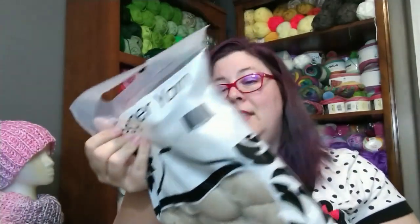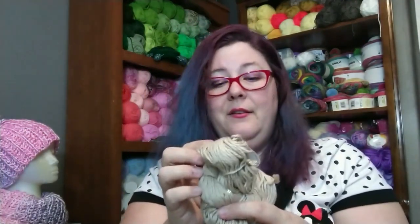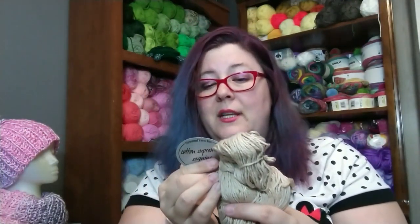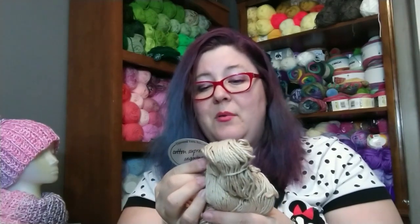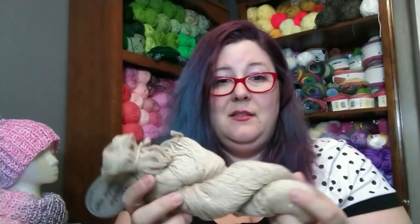So, this is the designer yarn. These are all, I believe, Universal Yarn, which I have just discovered, and I really like Universal Yarn. I'm gonna crack this open and show you. This has six hanks in it. This is cotton. This is called Linen Gold. It's 97% cotton, 3% polyester. It is 197 yards, 3.5 ounces.